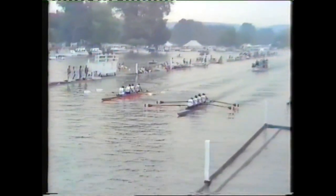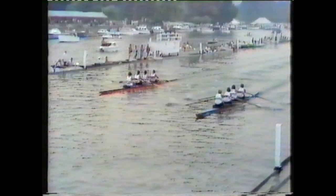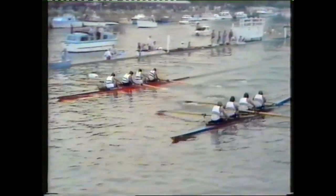Now they're looking for the home run. They've got clear water. Now they're going for it. They've got a chance. They sense the kill, and they're going for it. The Canadians are tired. Tradesmen are coming through with every stroke. Have they got to do it? We're reaching the... no, they have just missed it, I think, by a third of a length. How sad. Tired men, they tried their best.